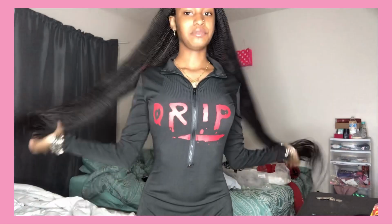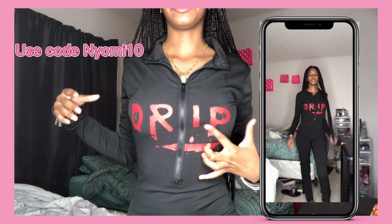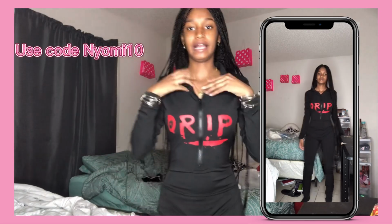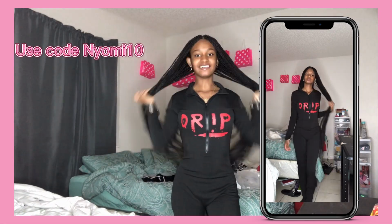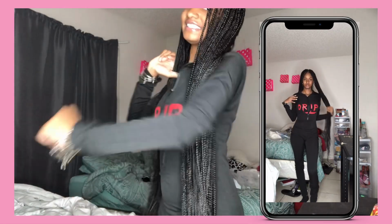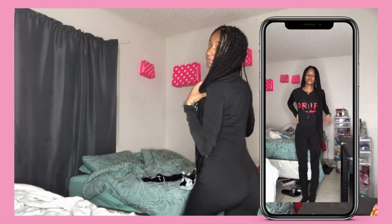They sent me this one piece suit that says drip right here in red, and it zips all the way down to like your stomach area, but I have mine half zip. I don't know if this is my first favorite, y'all. It is all black. This is how the back looks.